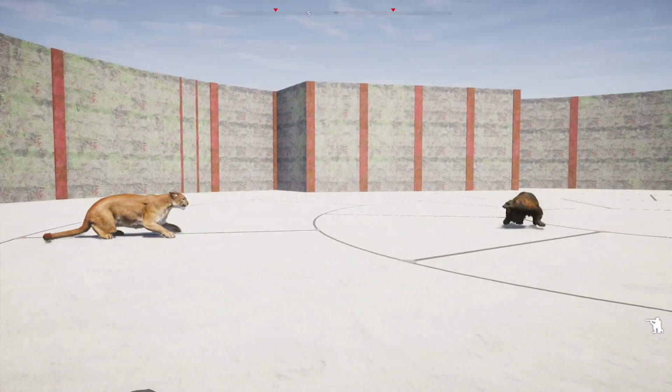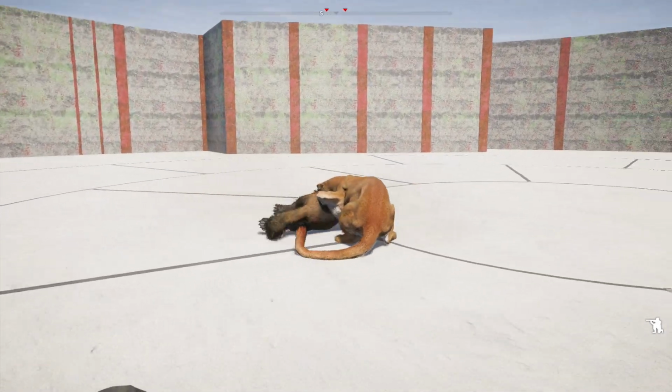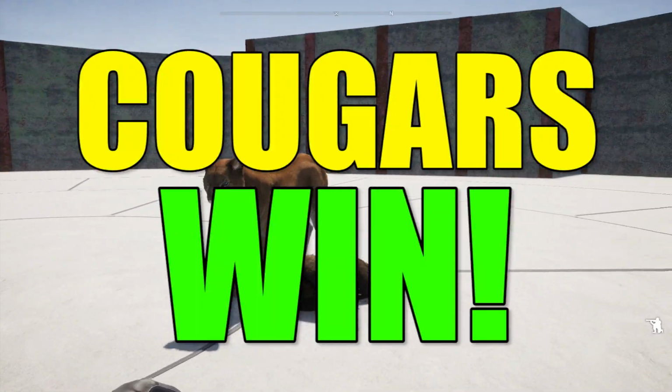We got this battle arena set up to where they can't just jump over it. And there's the Cougar. Takes him down. Takes the Wolverine down. The Cougars win.